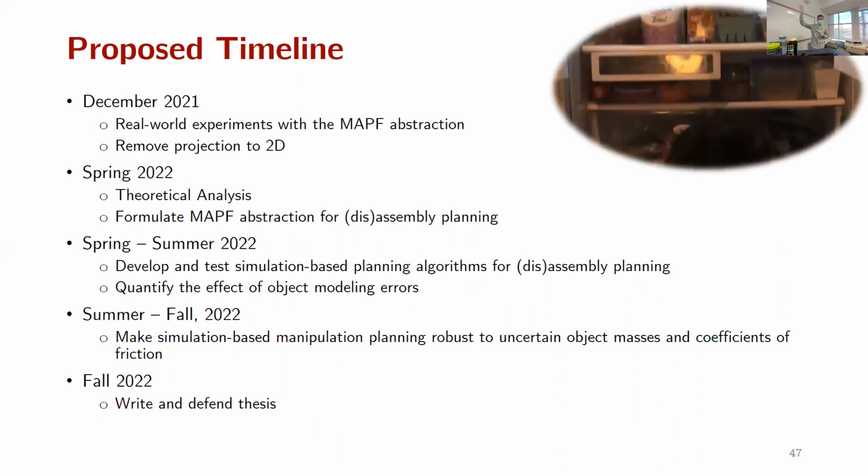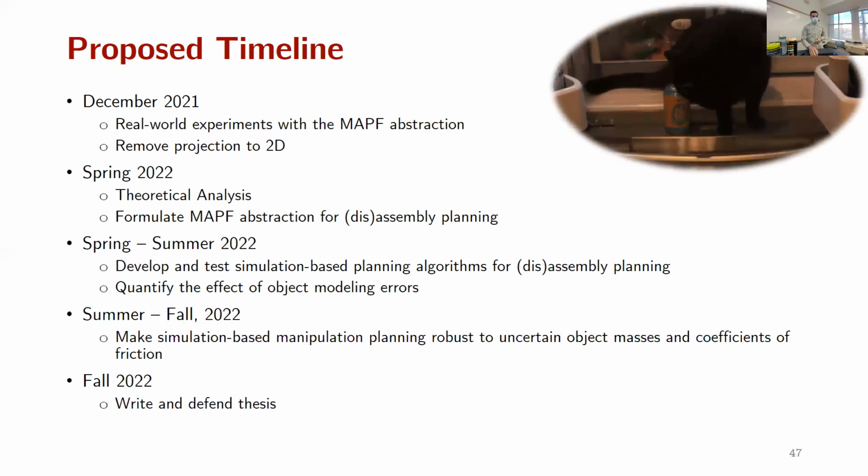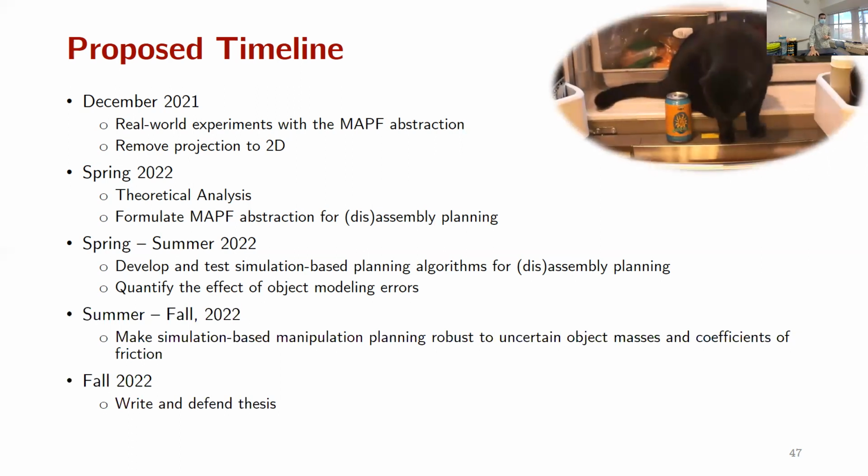And maybe even along the way, my girlfriend's cat will decide to help me when I'm trying to get beer out of the fridge, which didn't happen when I was making this presentation.